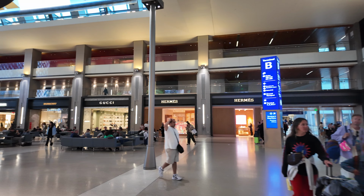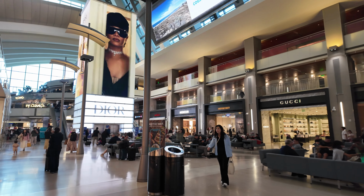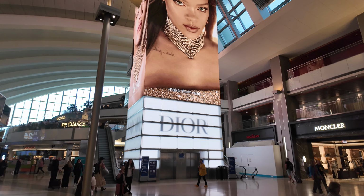We're at Tom Bradley Terminal B, the International Terminal. Let's go for a walk over to the West Gate. This is the center area with a couple of the shops. We're looking for the gates in the 200s. It's kind of a cool central area of the airport for the terminal.